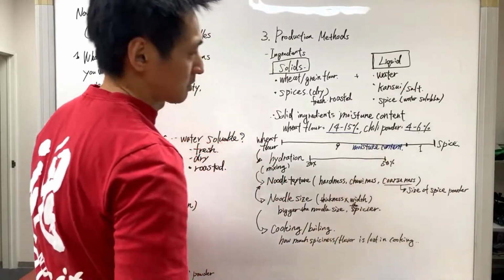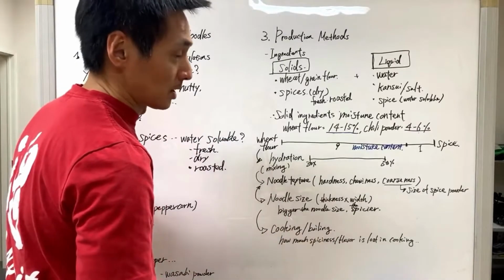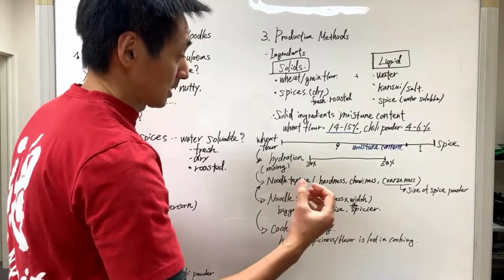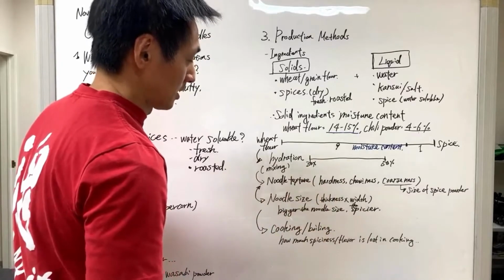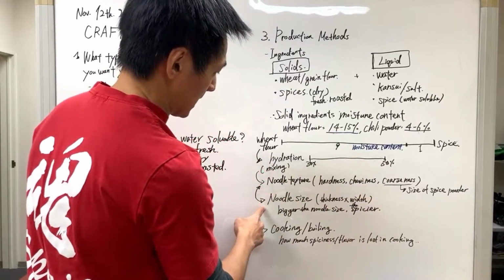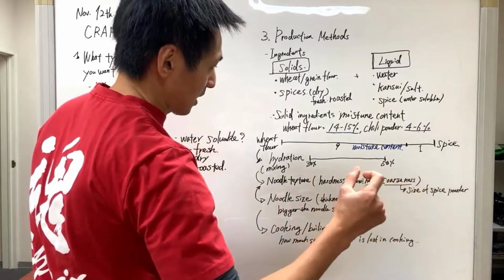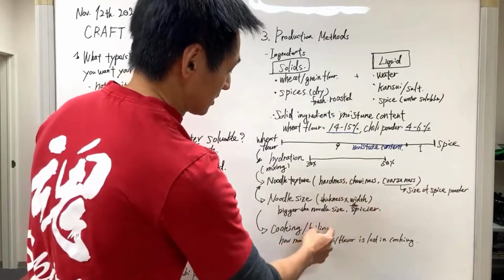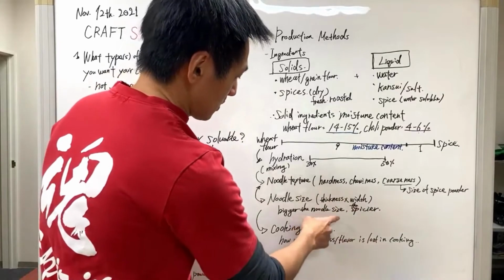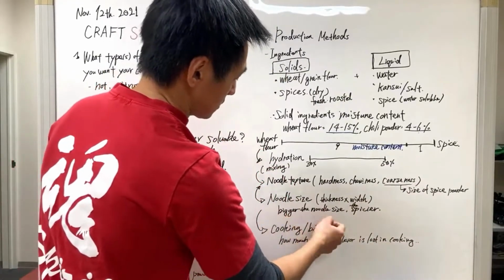For example, with chili powder, you get chili peppers, dry them, and grind them into certain sizes. You can make a fine powder, but you can also make rough particles. Depending on that size, you should also decide on the noodle size. If the spice powder is big, it's going to break your noodles if you're making thin noodles, so you should adjust your noodle size to the spice powder.